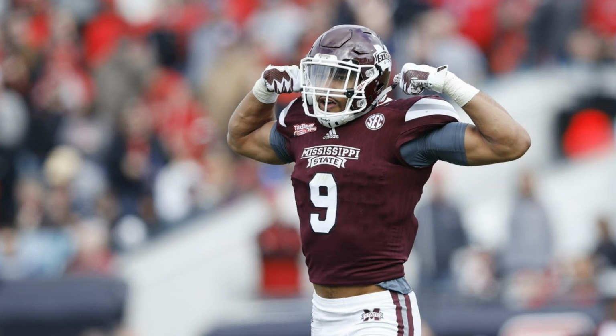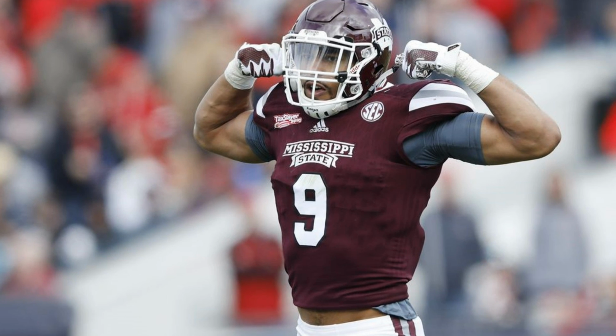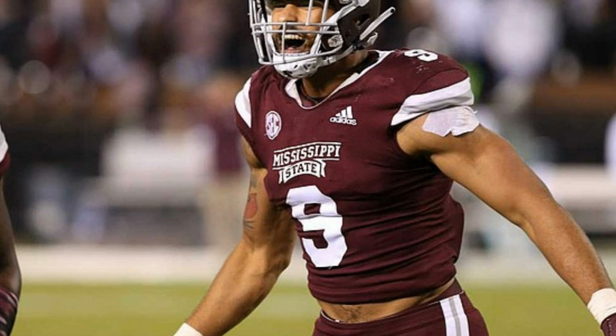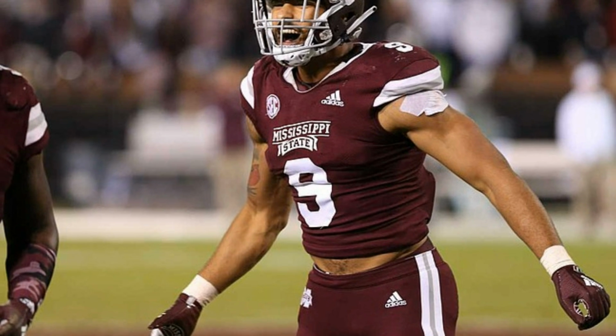At number 5, Montez Sweat of Mississippi State. 6'6", 260, 4'4", I will repeat, 4'4". This man is a super freak. He is the fastest defensive lineman ever recorded at the combine. He is a very raw player, but he is a phenomenal athlete.